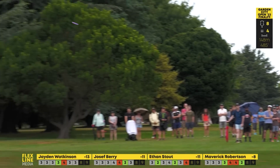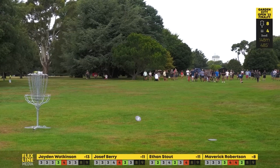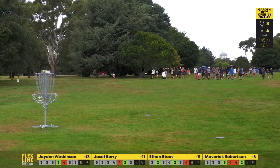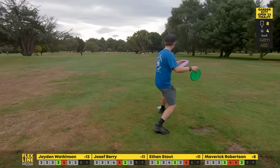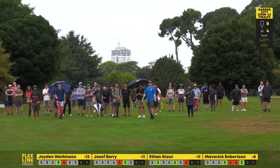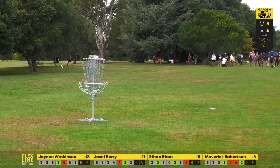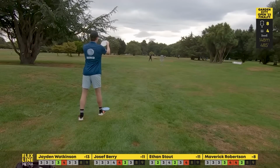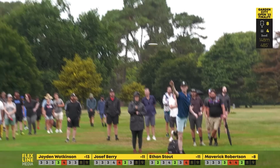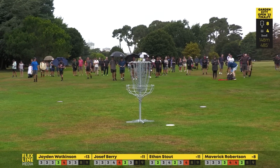Jay with his trusty zone, throwing it out, relying on the fade. That'll do just nicely for a birdie. Yeah, just a bunch of matching upshots on this one, all looking for their overstable approach. Just nice and soft, short of the basket. Joe does have a putt.